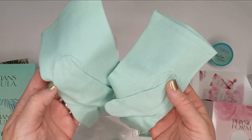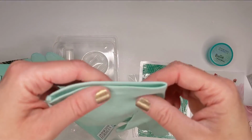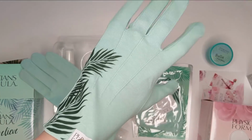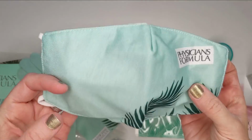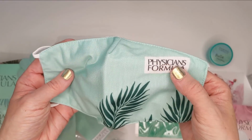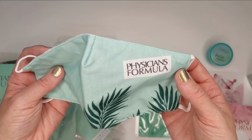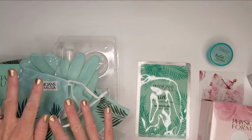Here's a look at the reusable gloves. These are actually very, very soft. They feel really nice. Yeah, they fit me well too. And then here's a look at the face mask that they give you as well. I think it's cute. I don't know that I would go around wearing something that said Physicians Formula on it. I feel like it's kind of weird, but anyway, so that's that kit.